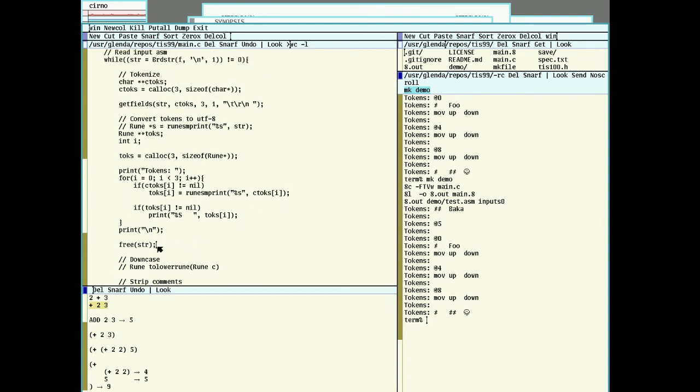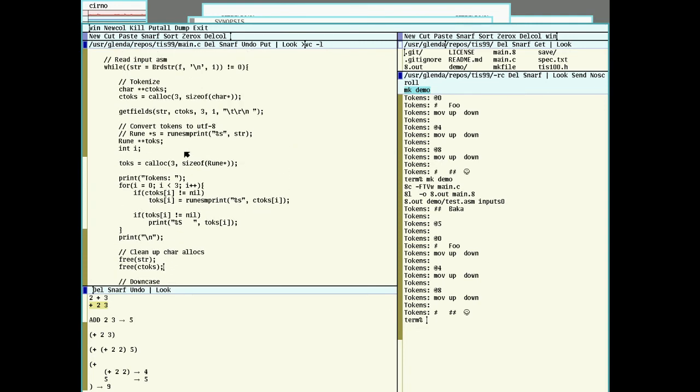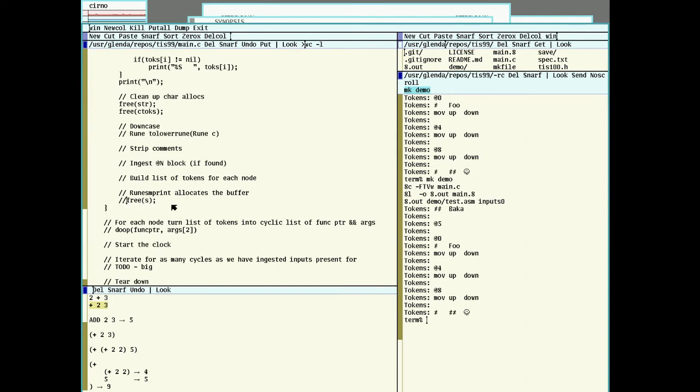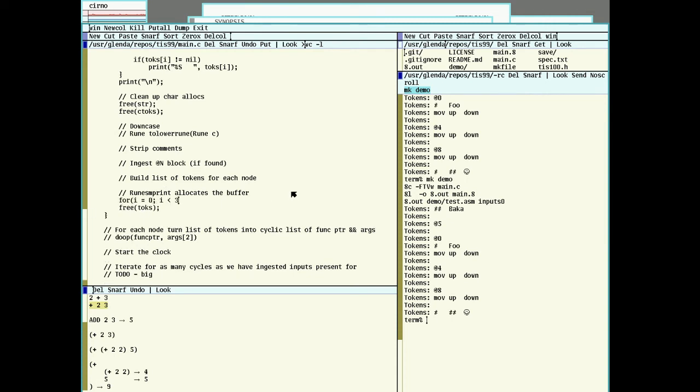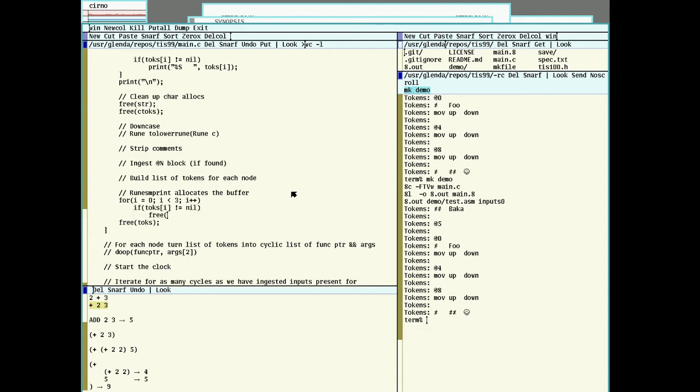So we can free str. This free str actually is really nice. Because that means that all the get fields stuff, since they're just pointers into str, kind of just disappear too. So we can free str. And then we can free ctox. That should be all we have to do, I think, for that. And then down here, I'll need to free tox before I do that. For i equals 0, i is less than 3, i plus plus. If tox i does not equal nil, free tox i. I think that's right. Bop, nice.